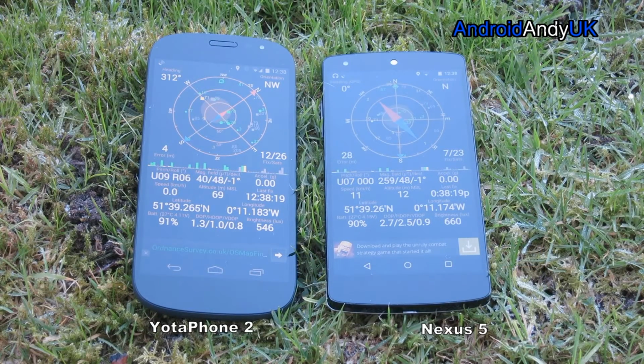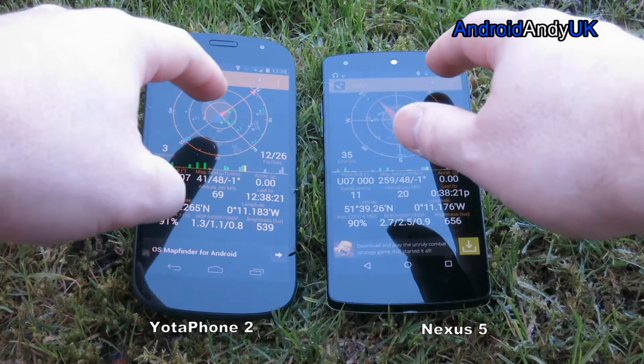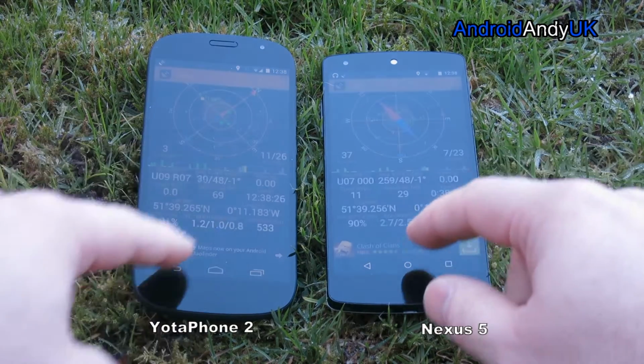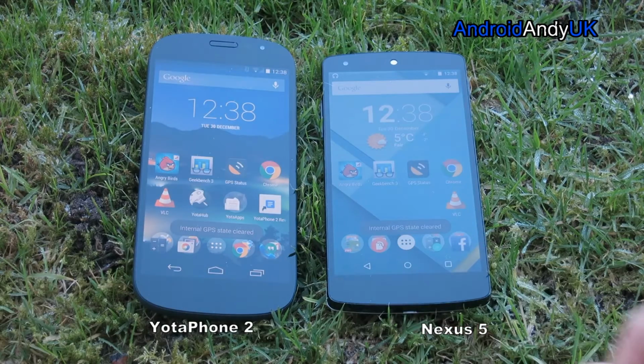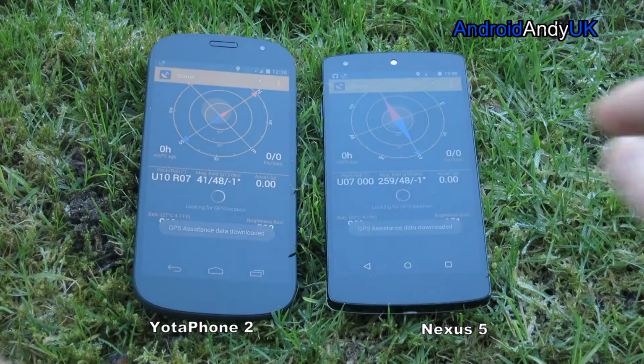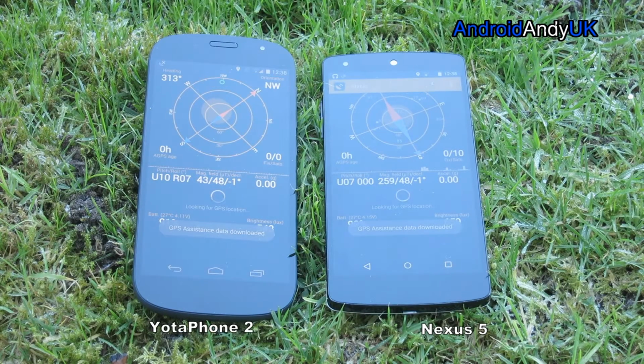Now we move outside. It's bleeding cold at this point. There's frosty grass you can see there. Things I do for you out there in my shorts, I was. So I reset the AGPS state, and then the first tap. I think I missed the icon basically. So we're a split second behind with the Nexus 5.